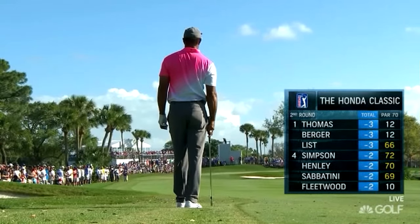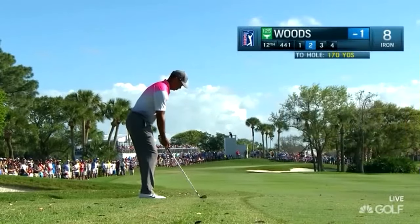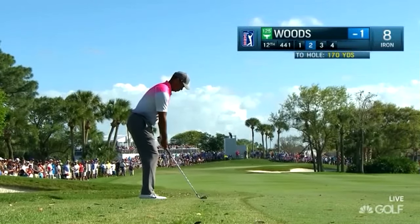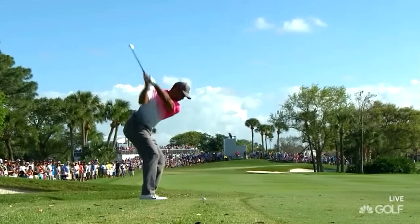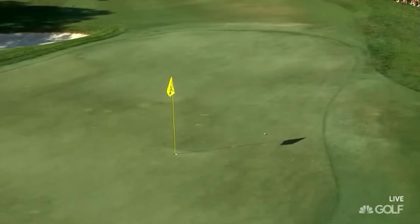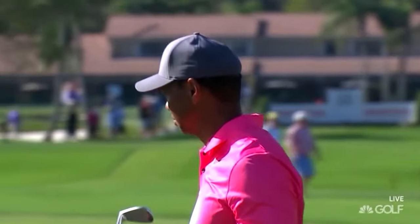Tiger ready to go. And Tiger 170. A little bit of a downhill lie here, slightly below his feet. I think that will help him a little bit stay on top of this one. They can play a little knockdown. I agree. I'd rather have a downhill lie into the wind. He's driving it through the breeze nicely, isn't he?